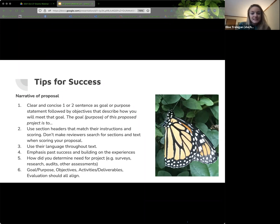Emphasize your past success and build on the experiences that you already have. Oftentimes funders want to know that you have the capacity to do this, so you can draw on your experience. And experience is not just the scientific or educational qualifications that you have, but also the cultural experience that you and your staff bring to the project. Like I described earlier, describe how you came to the need to do this in the first place. And when you line everything up, all of your goals, objectives, activities, deliverables, and evaluation, they should all line up at the end.